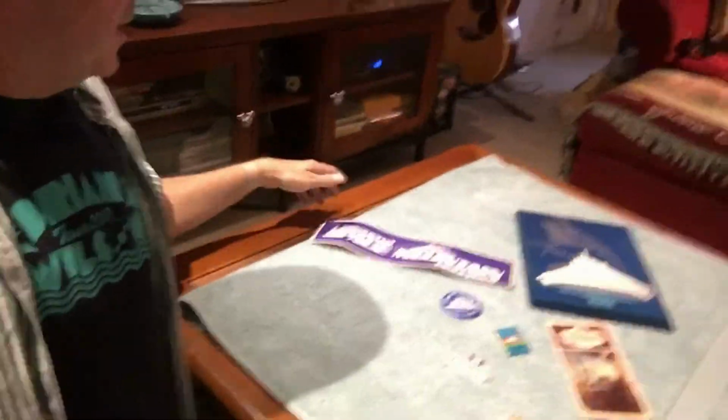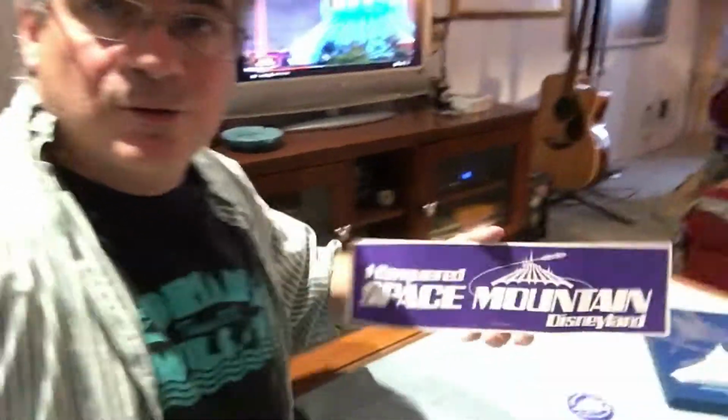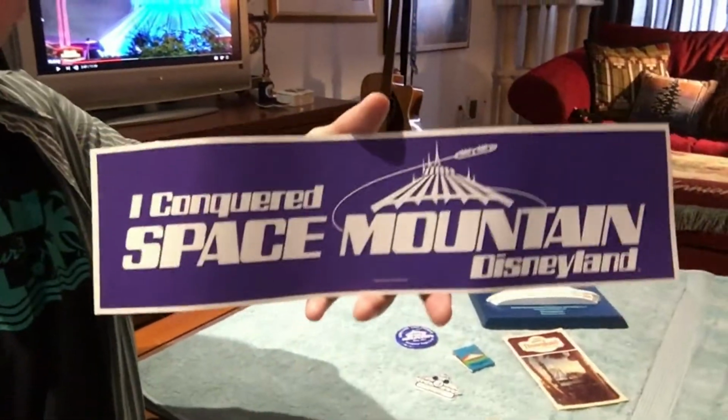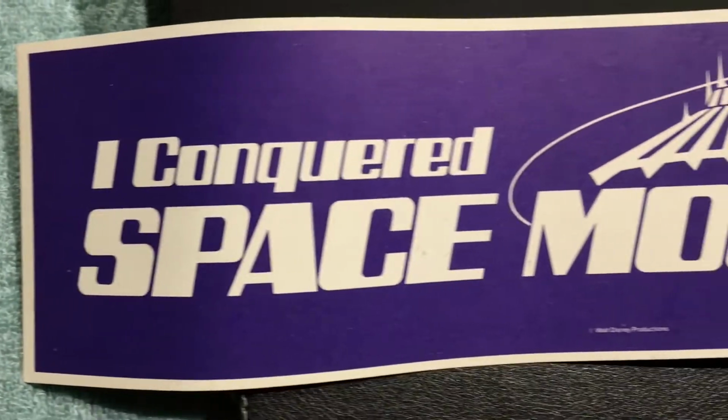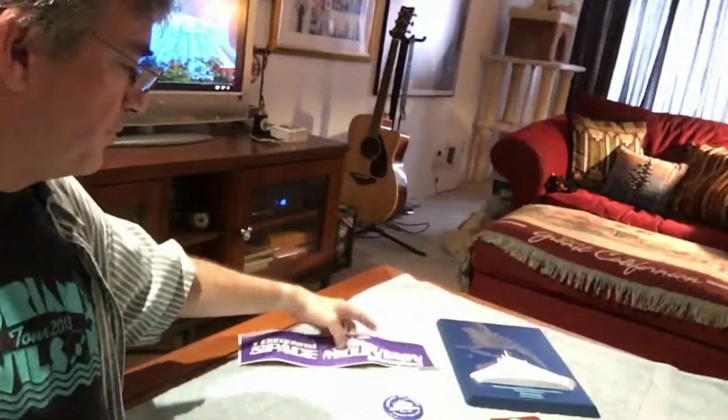First of all, if you were a cast member and you were working at Space Mountain when it opened in 1977 at Disneyland, you got one of these really cool bumper stickers in a packet for cast members that included this bumper sticker to put on your car.